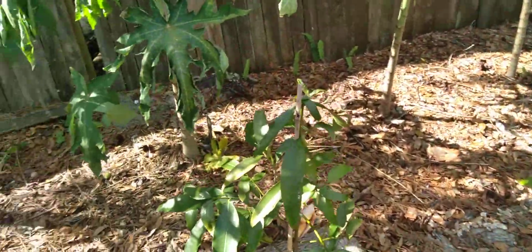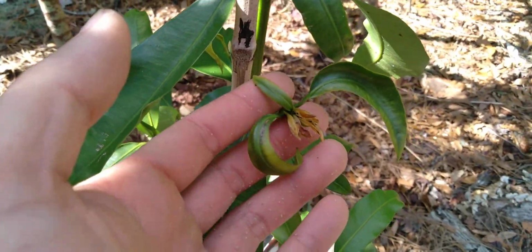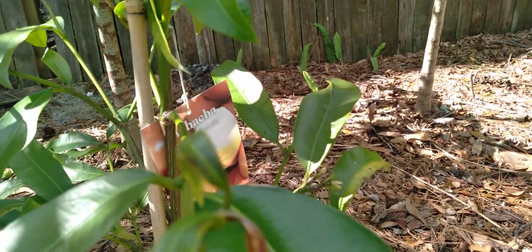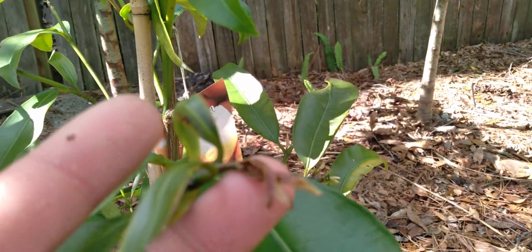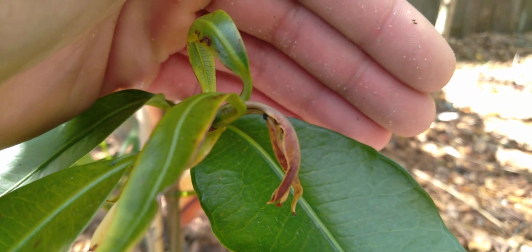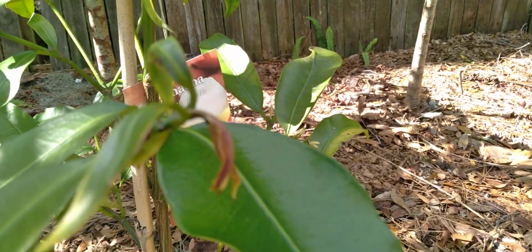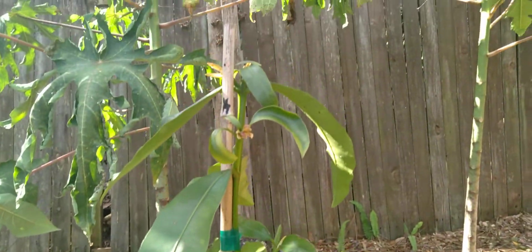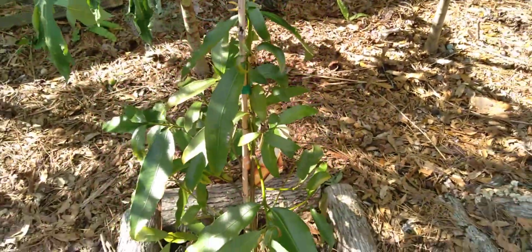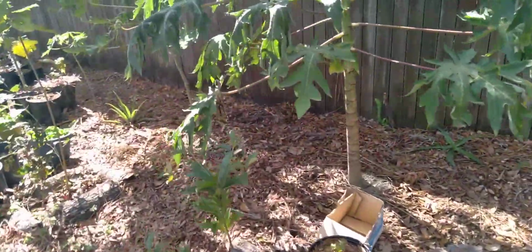Then this is another achacha. Oh no, it was trying to push out new growth. Dang it. Yeah, that was the new growth. Yeah, that's dead. Well, at least the tree didn't die, but that's pretty depressing. Moving on.